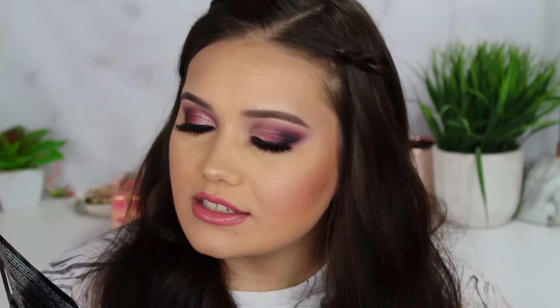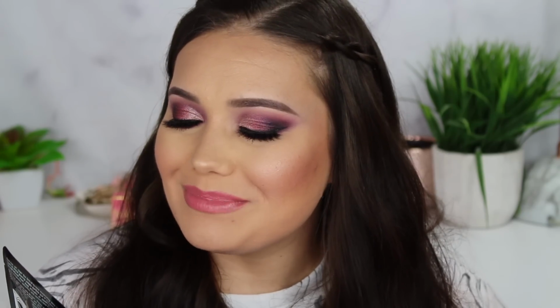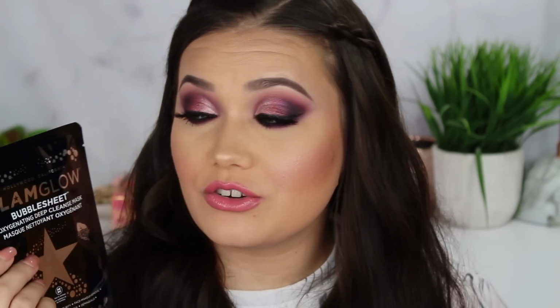It's an oxygenating? Is that a word? Yeah, that sounds right. Oxygenating deep cleansing mask. That is awesome. I could use some deep cleansing. My pores are a nightmare right now. I'll probably try this on Snapchat or Instagram Live and let you guys know what I think of it, because I'm actually really interested in this.